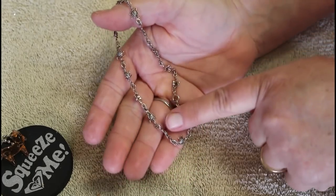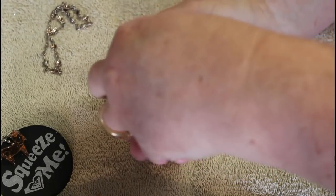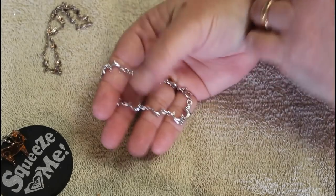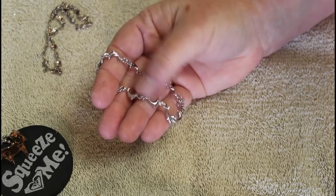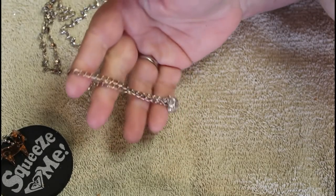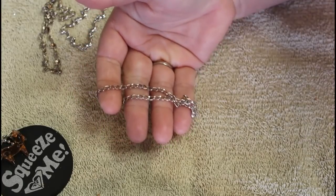This little bracelet with these little teeny turtles is marked 925. This little bracelet, if it tests as sterling, it's marked 925, but it has to have the platinum overlay because look how shiny that is. This also says sterling. I can tell you right now that little charm is not. It doesn't have the look or feel of silver, but the chain does.